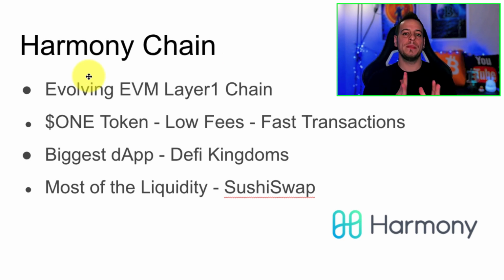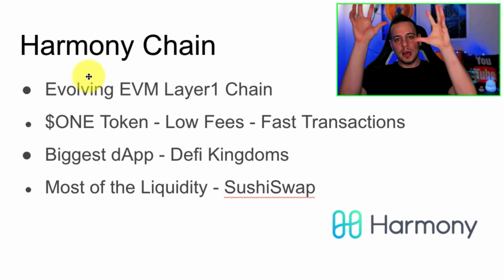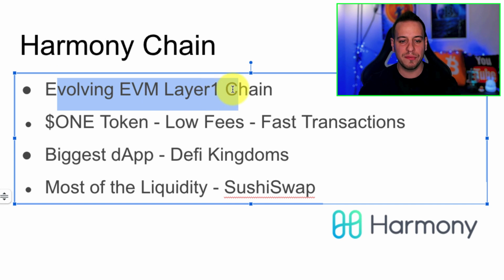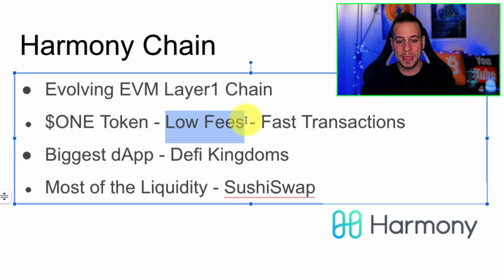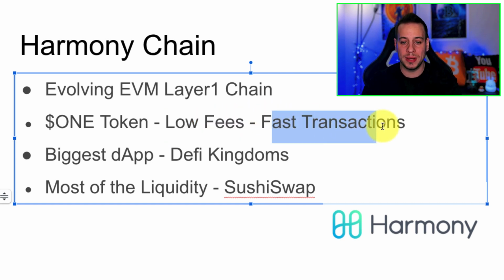Harmony Chain. Let's talk a bit about Harmony 1 because we're gonna work in Harmony Chain. It's an evolving EVM layer 1 chain. EVM means Ethereum Virtual Machine compatible, which means that it will be your same wallet address like you have on Ethereum or Binance Smart Chain. It's all the same technology. So it works the same, the only difference is that you're gonna pay fees with the ONE token, and the fees are much lower than Ethereum, and the transactions are very, very fast.